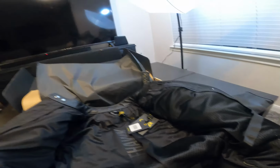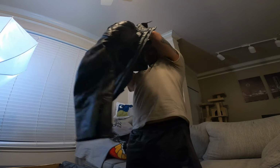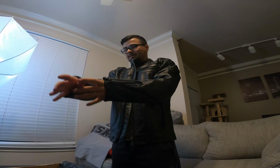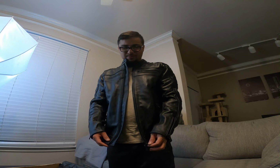Alright, time to put it on. Let's see what it's like. Alright, so like I said, I'm not the biggest guy, but I got a large because I know in the winter I'm going to be putting some layers on. Okay, so initial fit. I don't know if it bugs you guys, but I like the zipper on the right side. I don't know if it's a European thing. I heard female clothing has the zipper on the left side. I don't know if that's true or not, but the zipper is on the left side.